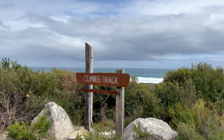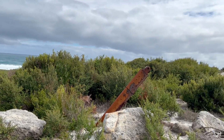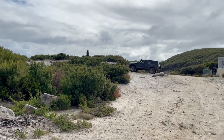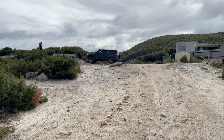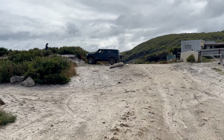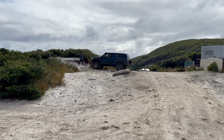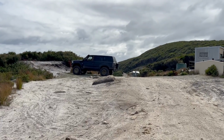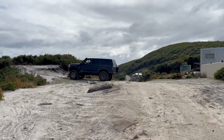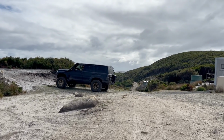Well, we are officially done. That's the Granville Harbour end of Climies. Cars parked up here. We left at 9 and it's about 3 o'clock now. So we've made it in pretty good time, considering we stopped for lunch for a good half an hour. We fixed Dan's radius arm and we also took photos and videos of nearly every single spot.